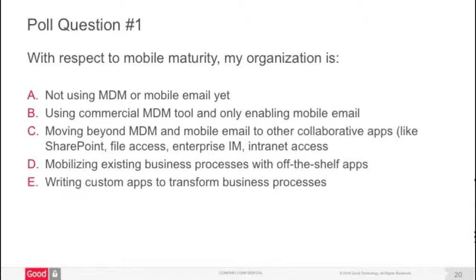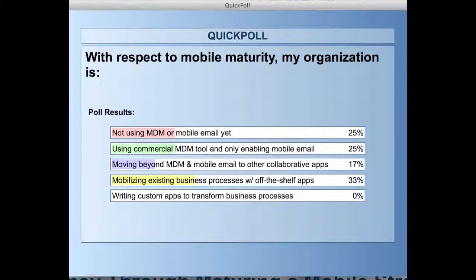All right, so with that, why don't we show the results to the poll? Yeah, and we see a nice, even spread here. We still see a quarter of organizations not using MDM or mobile email yet, and I would expect that that's going to significantly change in the next 6 to 18 months.